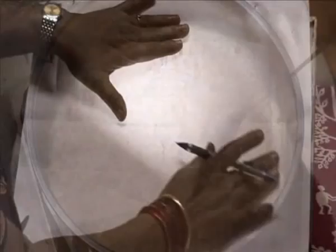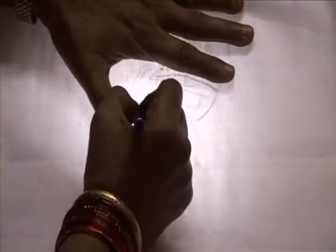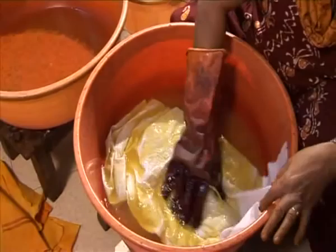First, a design is drawn on the cloth. The cloth then undergoes the traditional wax-resist dyeing technique.